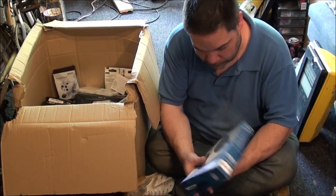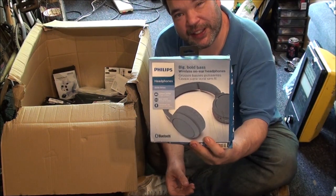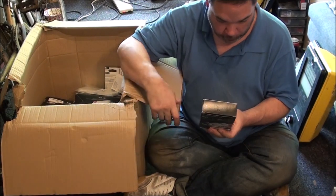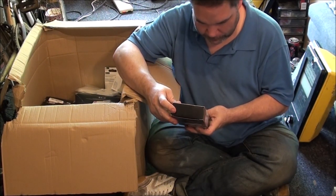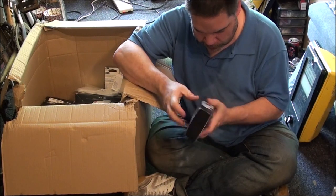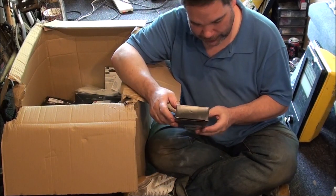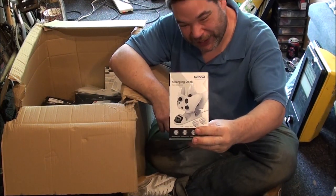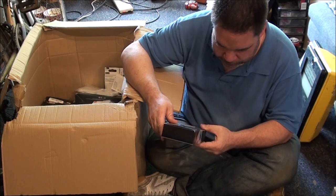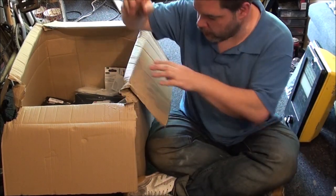What's this? These are Philips. Philips! But you can't guess what they are. If you guess headphones, you guessed absolutely right. Ooh. A charging dock for X1 series. Does that mean Xbox One controllers? That's going to be an ask, because a friend of mine recently bought an Xbox One and has actually gone and bought a charging dock. And I've now got one right here. Now, I don't know anyone else with an Xbox One.